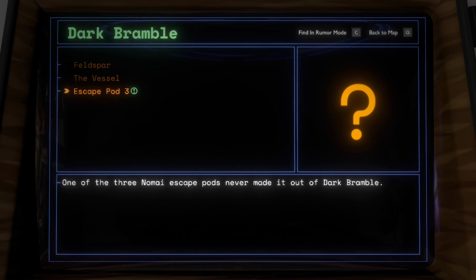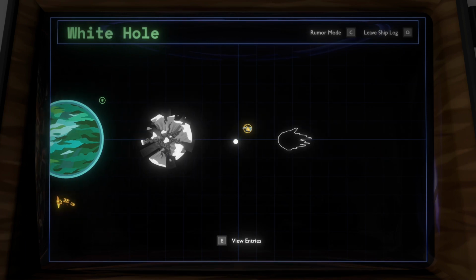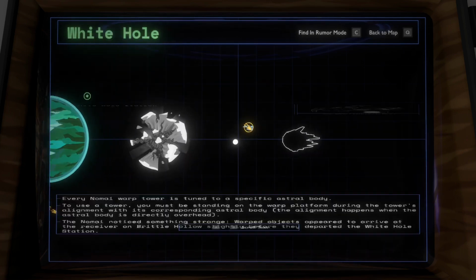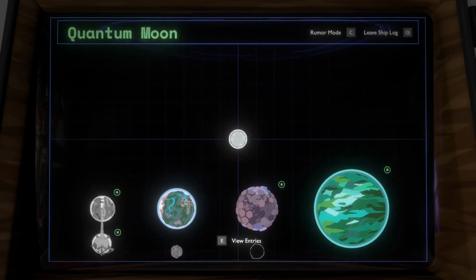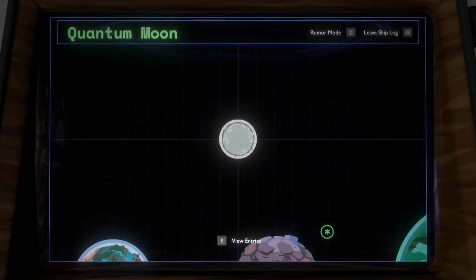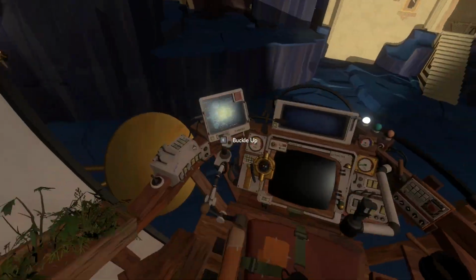Oh. Wait, what? Okay, so one of the Nomai escape pods is there. What about the Vessel, though? Also... oh, White Hole does appear on my map. Interesting. Every Nomai warp tower is tuned to specific ash. Okay, I read that already. Quantum Moon. I did hear about that. Interesting.